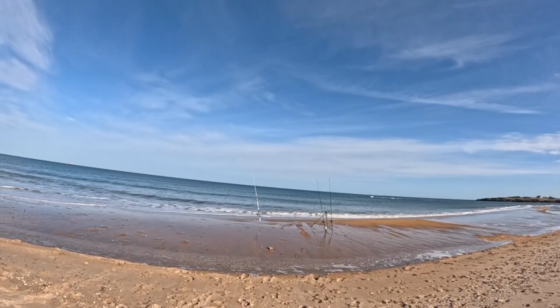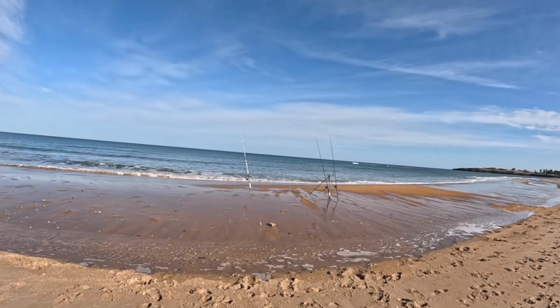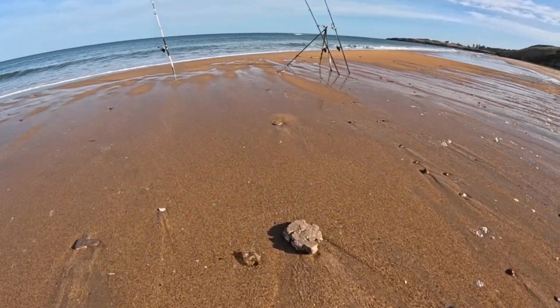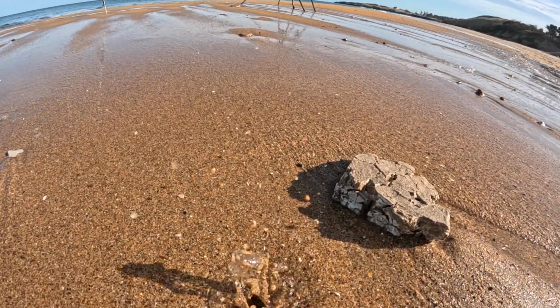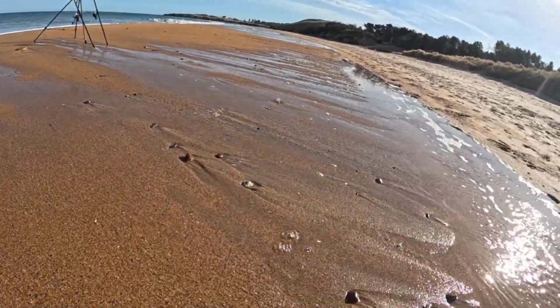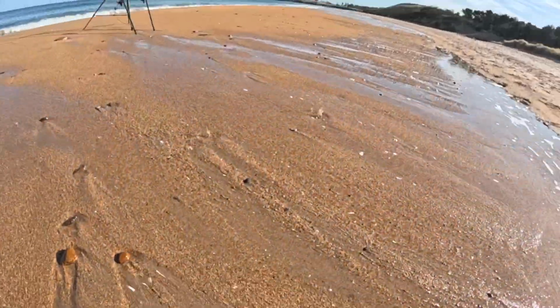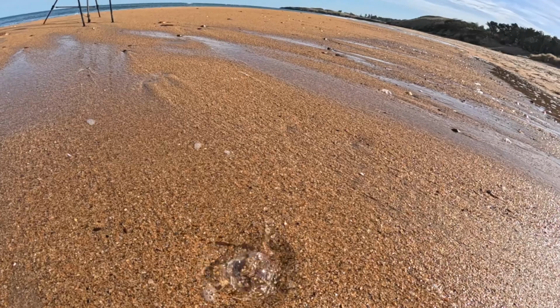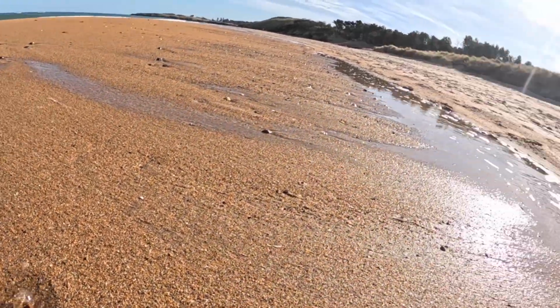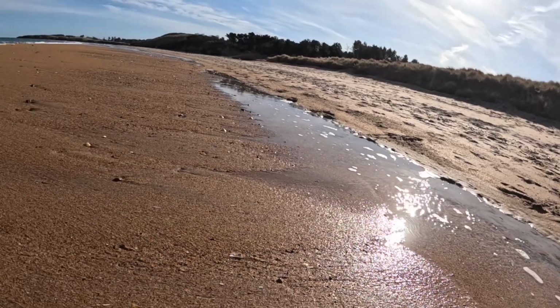That's quite cool. All the air bubbling out the sandbar. It's a little sand volcano. It's happening all along. There's another good one. That's the water pushing in underneath the sandbar. It's on the other side there.